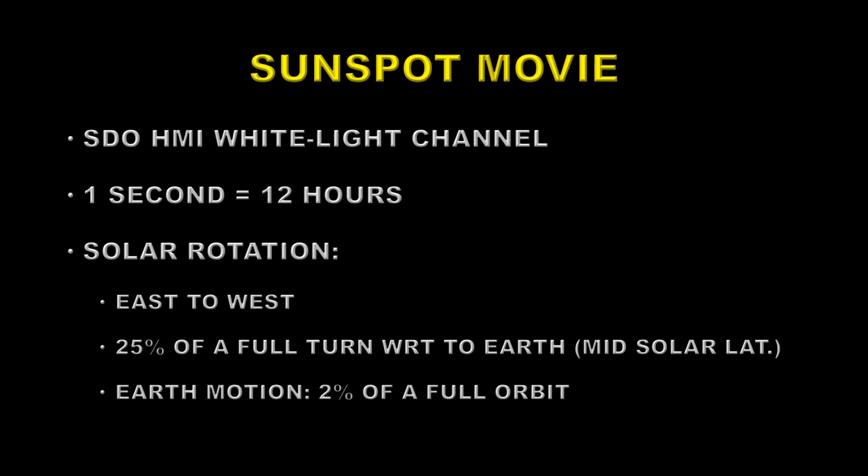Sunspot movie using the Solar Dynamics Observatory HMI white light channel. In this movie, 1 second will equal 12 hours. Solar rotation will be from east to west.